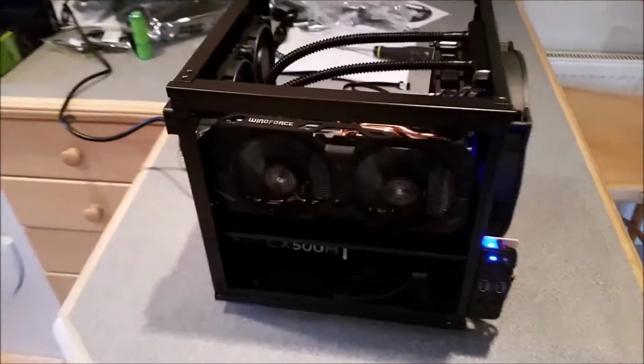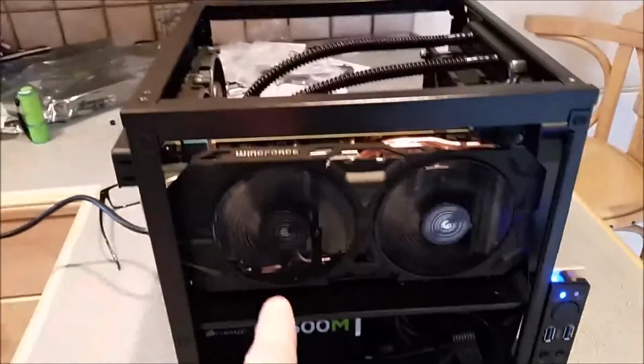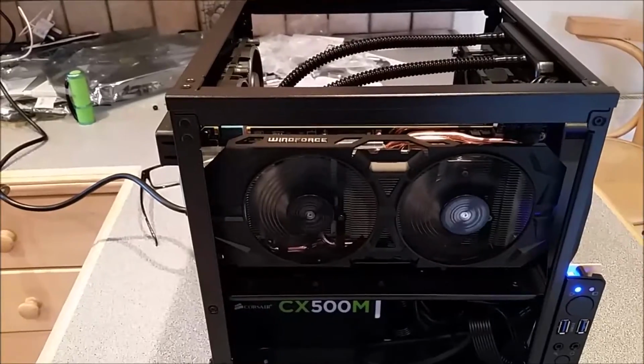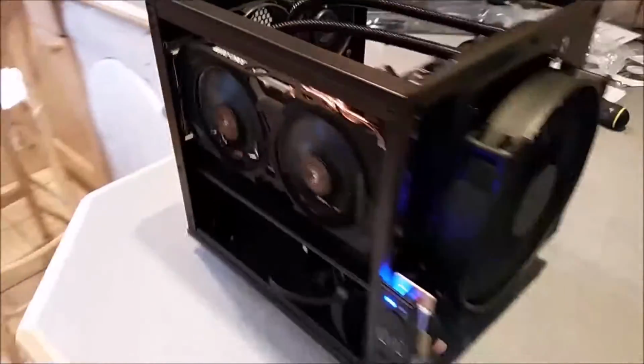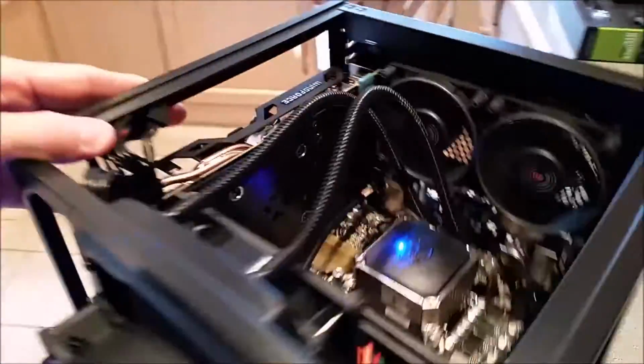Okay, well, as you can see, that's fairly quiet. Obviously it's not running any tests, but we should do that. These fans are only running because it's only in the BIOS, but once it gets running properly they won't be on at all until 65 degrees, or 60 degrees, sorry. So yeah, relatively quiet.